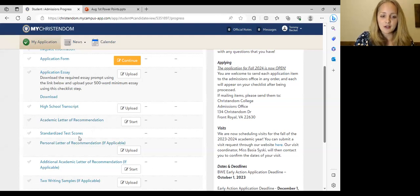Standardized test scores. Okay, here's the big one. Like I said, we accept any one of the 3 tests that I named earlier. This one does have to be official score reports. So, for example, the high school transcript does not need to be official. The score report does. Some take longer to send than others. If you have a score report, please send it.